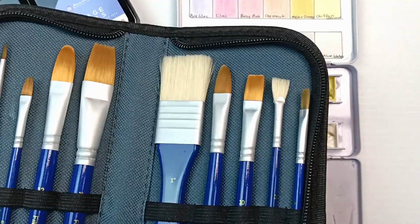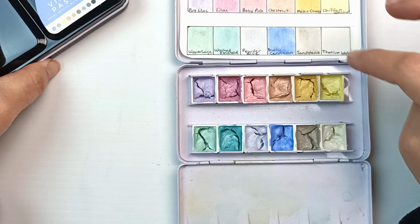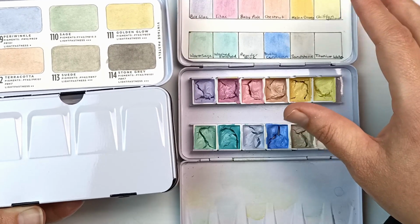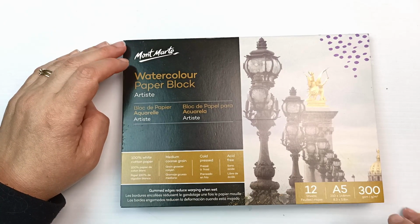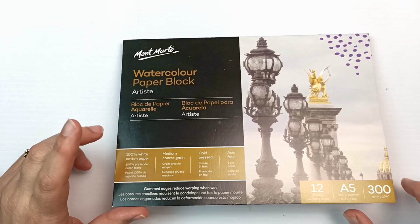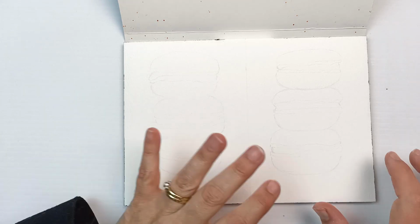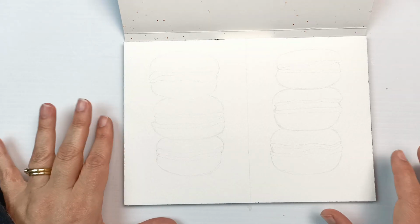I'm going to use my gouache brushes for this. I don't think I'm going to use my good ones. So I'm going to do a painting with this set first, and then I will go and paint with these. I might actually do the same painting with both so I can directly compare them. Okay, I've got a small watercolour paper block here. This is the Montmartre one, 300 GSM cold press paper and cotton as well, so it's a really nice paper. And I've just drawn 2 stacks of macarons on here. I'm going to paint one side in the vintage pastels and the other with the Typo Pastels, and then we can directly compare them. So let me get painting.